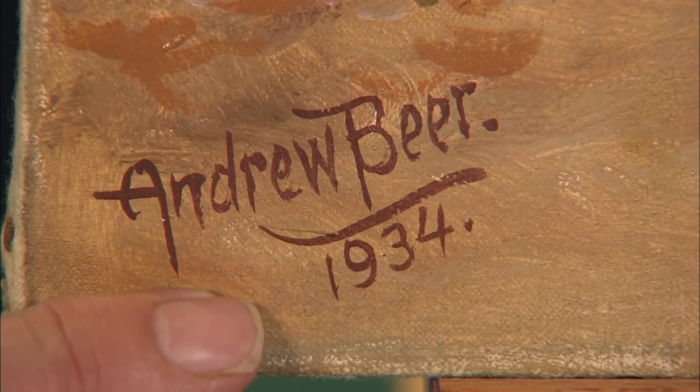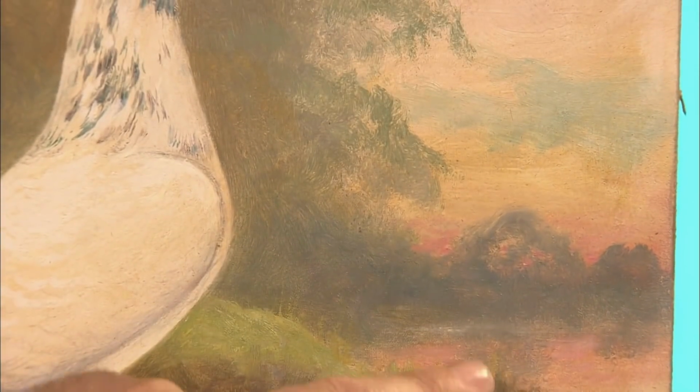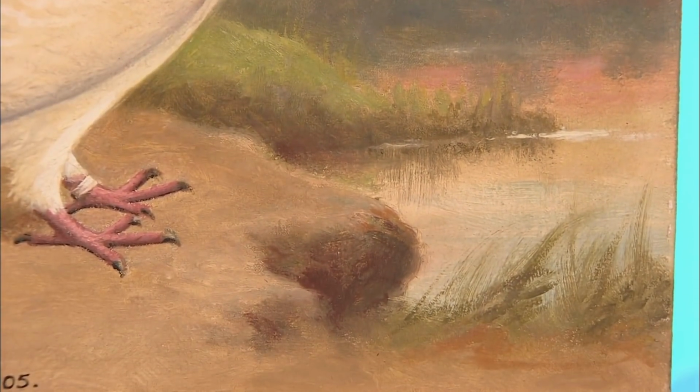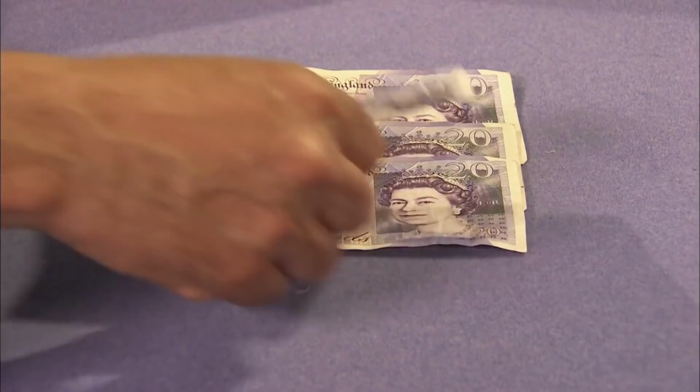This is dated 1934. I think one of the nicest things about the painting is the background there, which is sort of like a sunset going on, and it's got quite a lot in it. It's a little bit more than perhaps it seems at first. I think it's a nice quality painting, and I think it's a reasonably commercial item, to be honest with you. The question is how commercial and how much is it worth? Okay. Well, Amy, I think your pigeon is worth 20, 40, 60, 80. You can tell me to stop if you want. No, it's okay. 100.